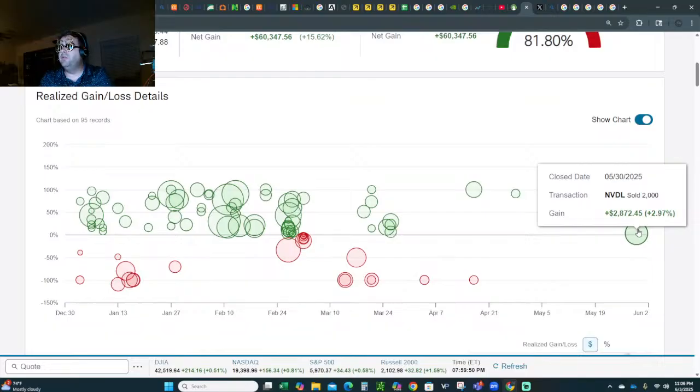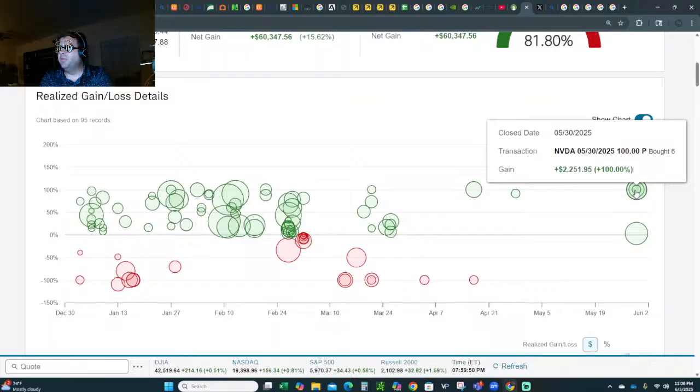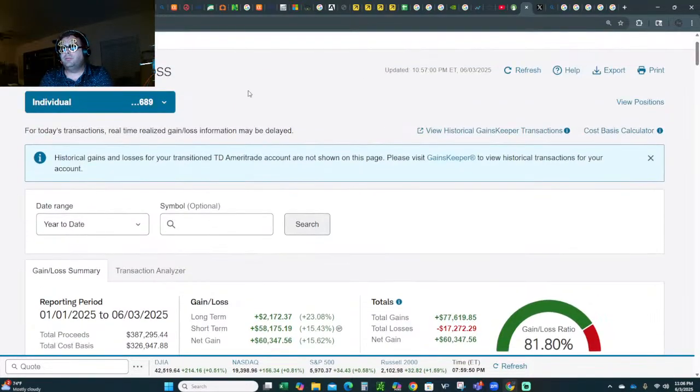So I got called out of NVDL, 2,000 shares I got called out of, for a 3% gain. That was because of options that I did here. So this is the brilliance of the wheel strategy. And this is the first time on the heat map I've ever had a perfect, what looks like a bullseye. And these are actually three different trades that all kind of landed in the same area on the heat map.